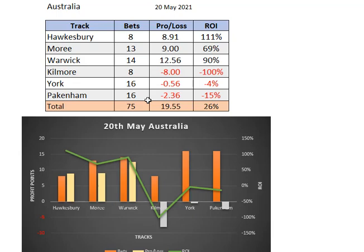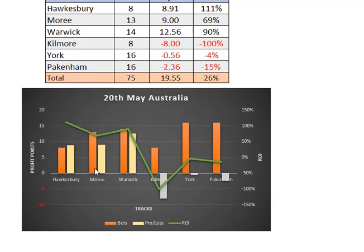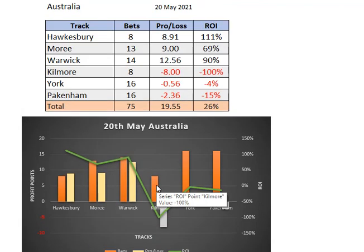You can't win them all, as they say, but you can see there these light yellow ones here, they are our profits, and these little grey ones here are our losses. So you can see there York, a small loss, Pakenham, a small loss, and Kilmore. We didn't have a winner at Kilmore, and we'll have a look at that in a sec. So that is the Australian one.